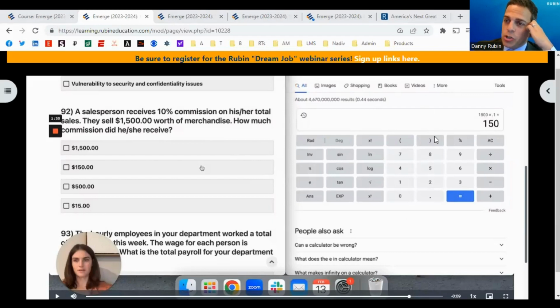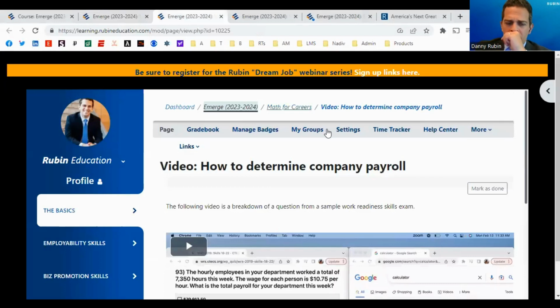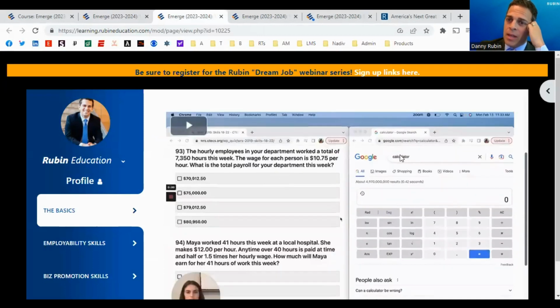So again, we're trying our best to teach to the test. I hesitate to use that language because we don't want to make it so rigid that we don't look outside the test in general. But in these purposes, we're just helping them answer these questions so they can pass these exams and certification tests, but also just have a general understanding of what it means to receive commission, which is something that they could very much run into with a job even in high school or after high school. So let's watch another one about company payroll. Again, another question off the workplace readiness skills exam that we take them through with a calculator.